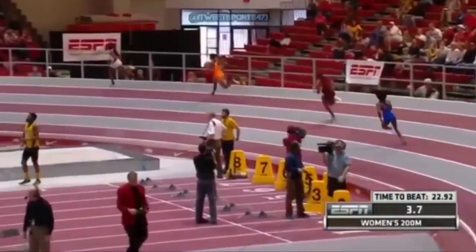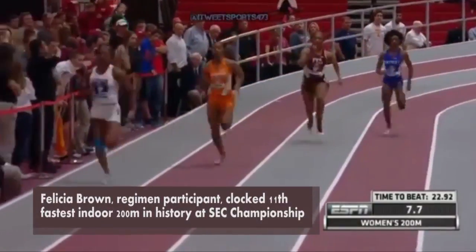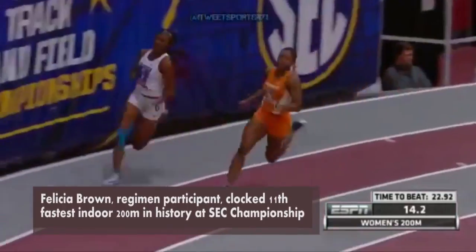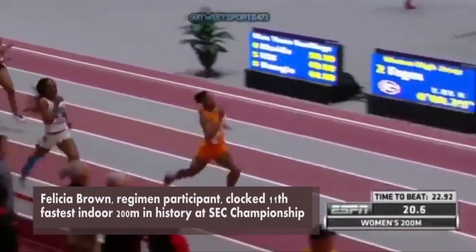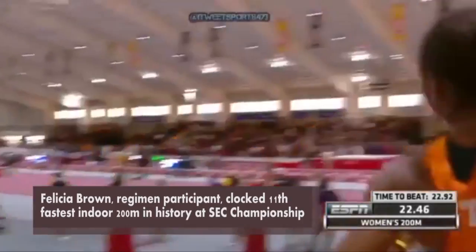22:92, the time to beat for the SEC title. It is world leader Kyra Jefferson, the senior from Florida, and Felicia Brown, the senior from Tennessee. Brown is in a good spot in that lane 5. Brown coming off the turn in the lead, and she is going to put this thing away. Is she going to run fast enough? Yes, she does.